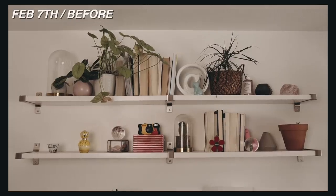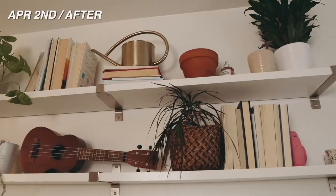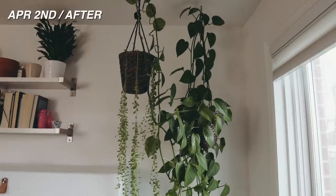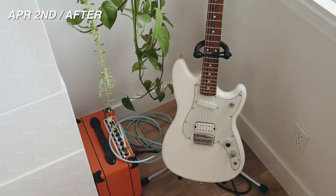Welcome to my room tour. So I do have a few before and afters. Here are before and after of my shelves, of course. Not too much of a difference, just kind of decluttered. This corner had a big glow up. It was full of so much stuff, and now it just has my guitar and my amp and, of course, my little plants hanging above it.